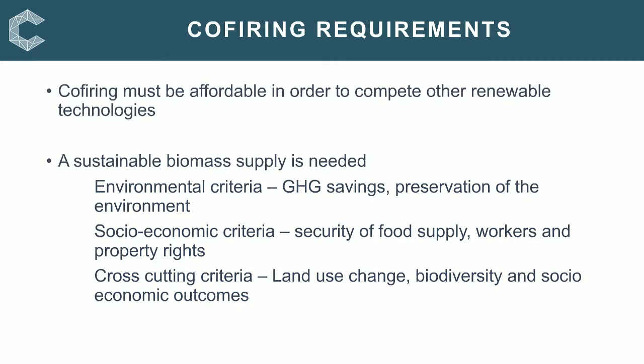Now, at the current time, there is no industry-wide overarching biomass sustainability criteria. There are a number of countries, namely the UK, the Netherlands, Belgium and Denmark, that have their own, albeit slightly different, sustainability criteria. There's some that are starting to be developed in Asia as use of biomass is starting to grow. But generally, sustainability criteria can be classified into three main categories.